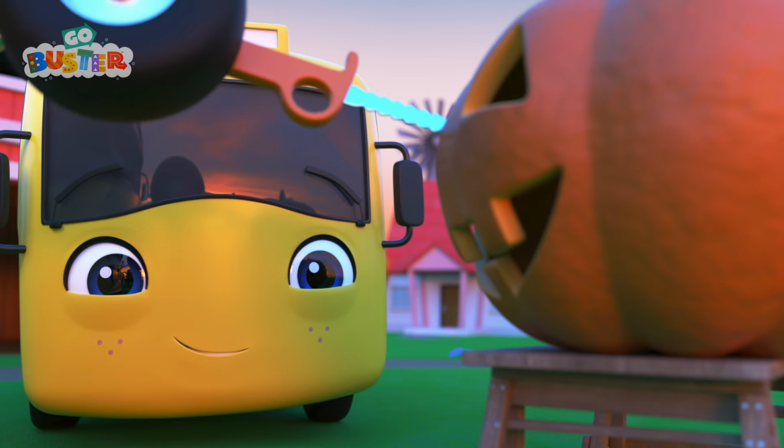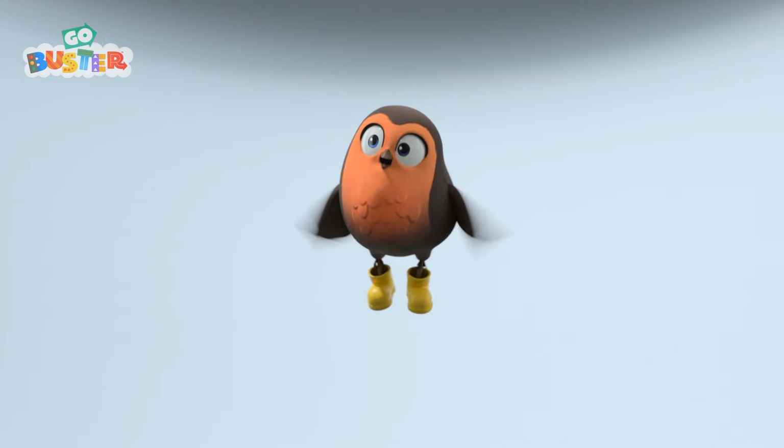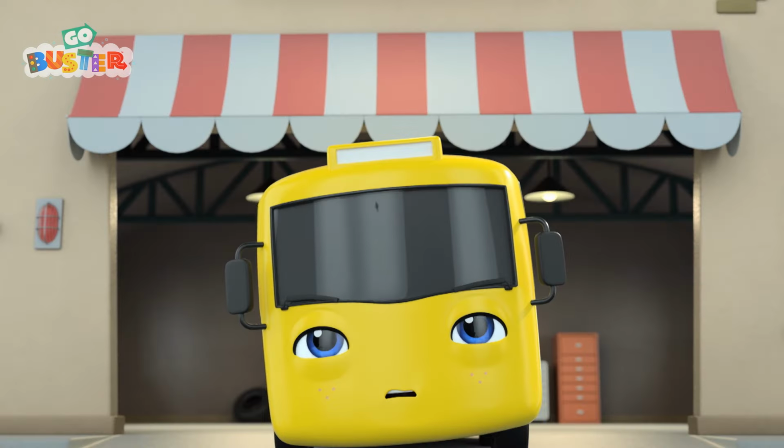Buster, wake up quick. Snow is falling all around. Drive yourself outside. Snow is all over the ground. It's a wintry delight. It's been snowing through the night. All Buster needs is a Christmas tree to shine so big and bright. So quickly come with me, says a robin joyously. I know the perfect place to find a brilliant Christmas tree.